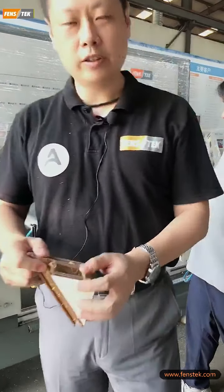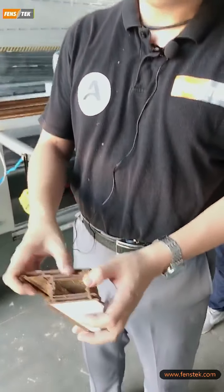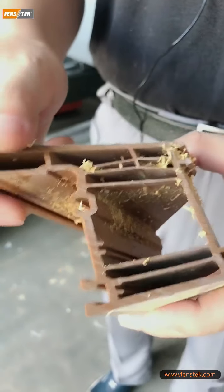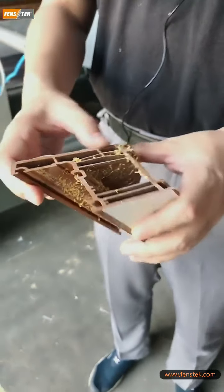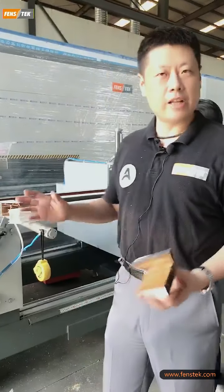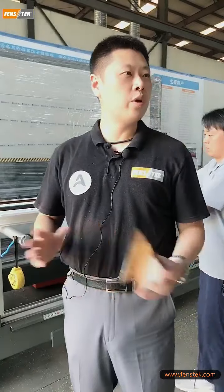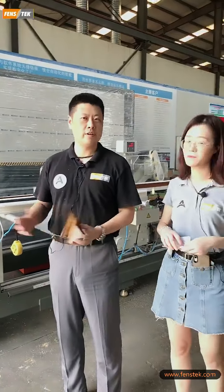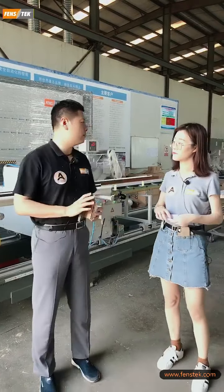You can see the cutting result. And as standard with this machine, we will equip a dust collector. Only today we have not applied the dust collector. Otherwise, you will not see any chips flying out. It's also a very important point. A dust collector is equipped with the machine as a standard.